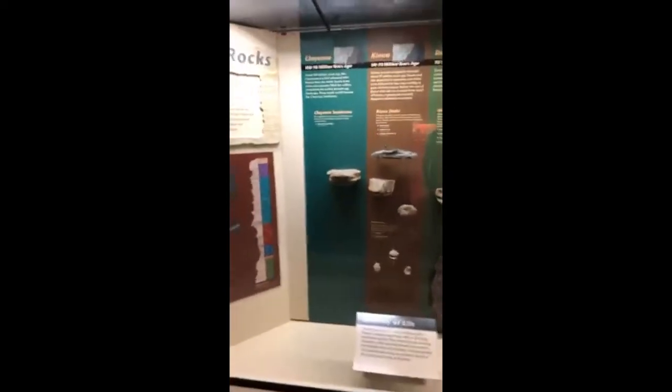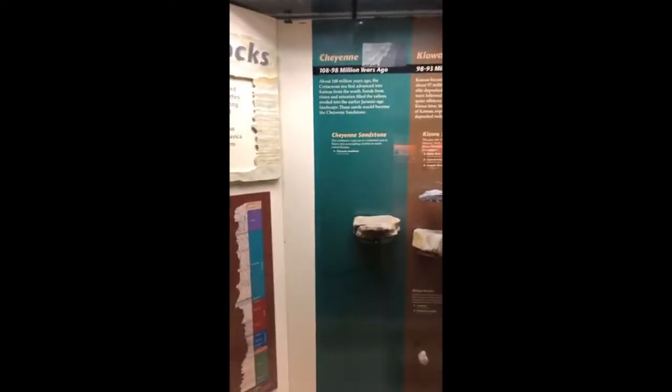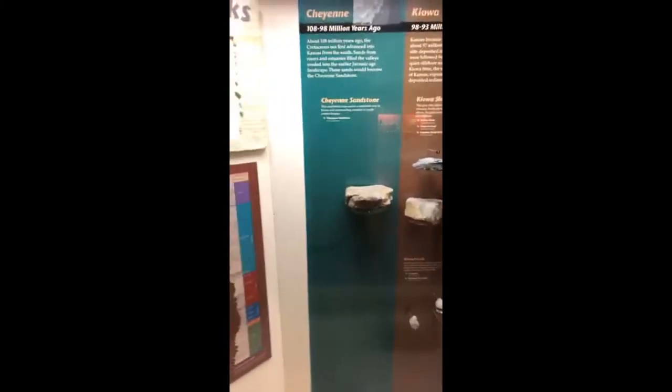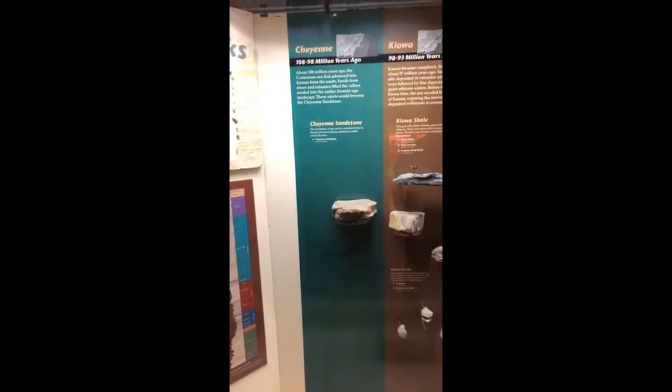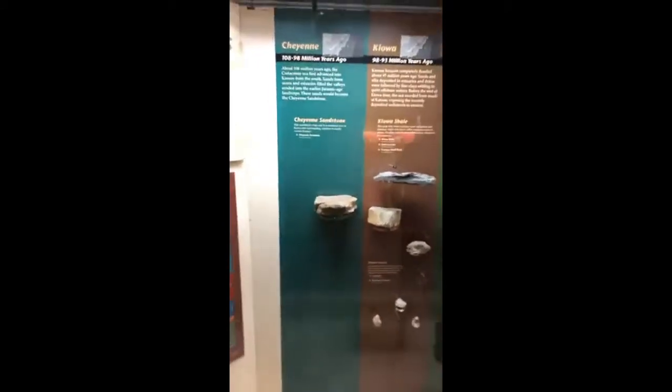So if I flip the camera around here, we're looking at an exhibit that we have that's called Reading Rocks. And what's kind of cool is we can look at different types of rocks, and they tell us about how high the sea level was. And in western Kansas, or all of Kansas really, there's a few different types of rocks. And the rocks tell us exactly what the environment was that they were formed in.